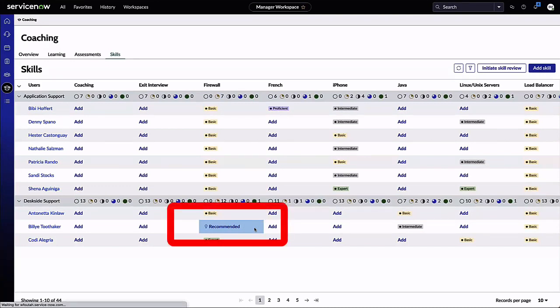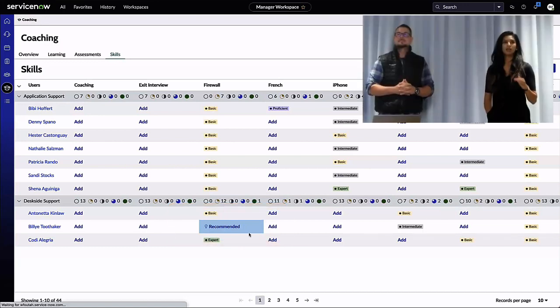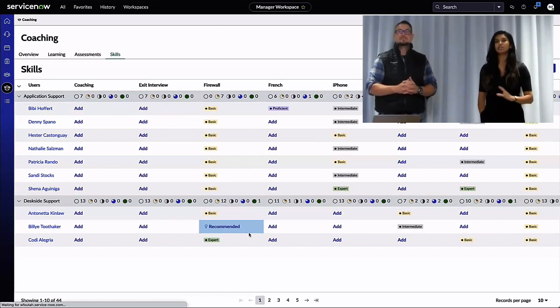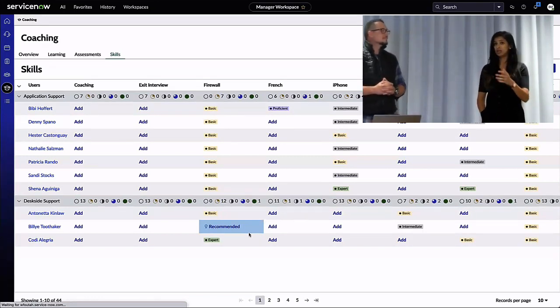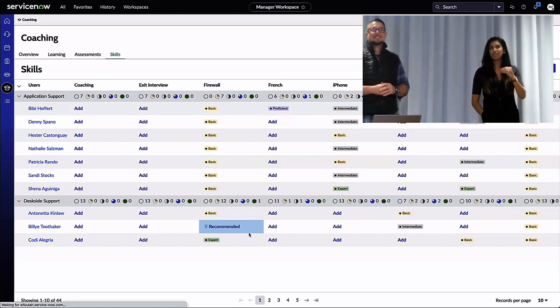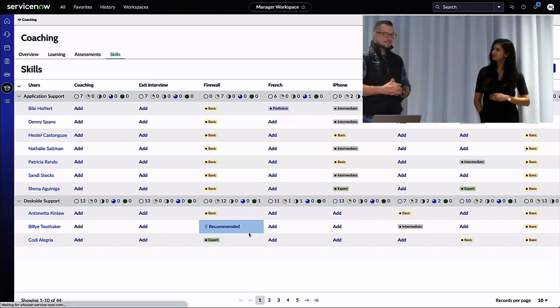So I want to bring your attention to that blue box that says recommended. Right there. Yeah. So this is another place where we embedded machine learning: if an agent of yours works on a specific work item that requires a skill, but they don't have that skill, we will proactively recommend that skill be added. So now when you go to the landing page, as we saw in the beginning, there was an approvals widget. This is the type of approval that a manager can see. They could go there and see, hey, my machine learning engine, my recommendation engine, is recommending that Billy Toothmaker get recommended for the firewall skill. And so I could automatically add it without having to go in and assess whether or not that person needs that skill. Nice. Yeah.